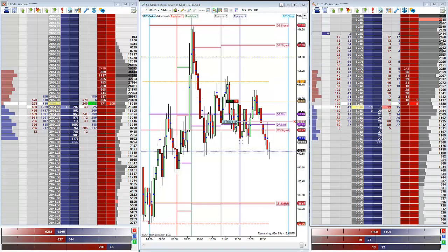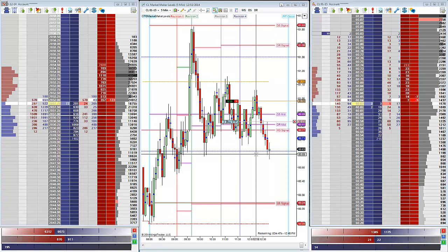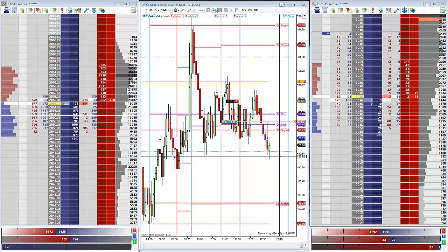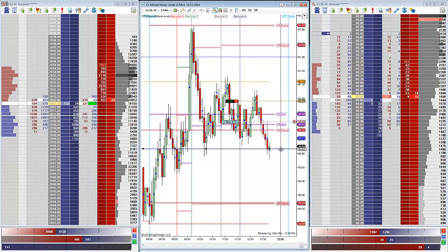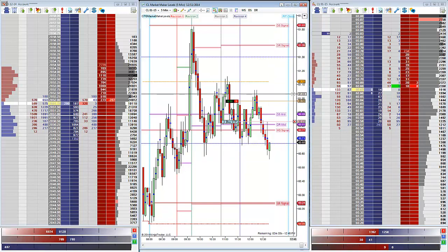Okay, 57. We want to get down and close below this 60 level, really below 50, in that neighborhood, somewhere below that area. And as long as we're closing below that 67, we're in good shape, which we haven't quite done yet, have we? Let's bring this up to 67 here. Yeah, we did close below 67. So 72.